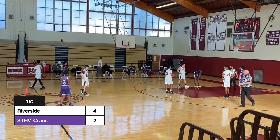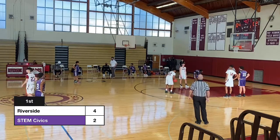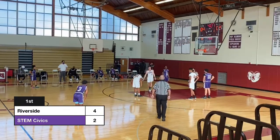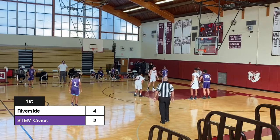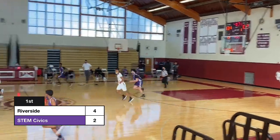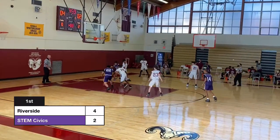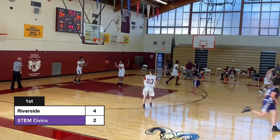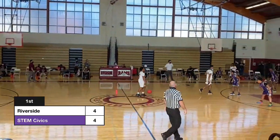That is number 22. I believe Boston, but I have a couple numbers that are mixed up here. So we'll see. He misses the first free throw. And misses the second. Riverside 0 for 4 from the free throw line today so far. Penetration by STEM, still trying to get the ball inside for a jump shot. And 22 connects for 2 points. It is now tied up. 4-4.